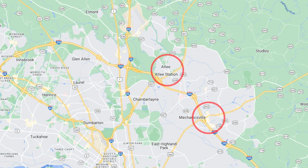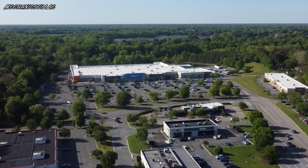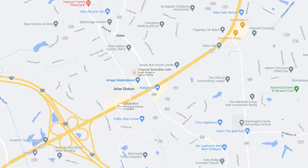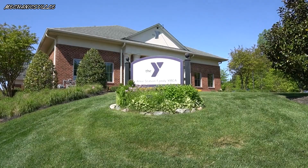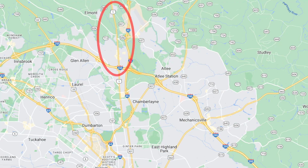different commercial bubbles. There's one bubble near Mechanicsville Turnpike and 295 that has a Walmart, a Target, a Home Depot, and a couple of restaurants, and there is a commercial bubble further north located off of Chamberlain Road near 295 that has a huge Kroger shopping center with a YMCA and other retail shops and restaurants scattered about. And if you end up in the northwest side of Mechanicsville, the eastern Glen Allen bubble along Route 1 isn't too far away.